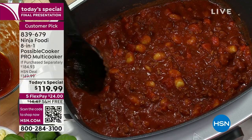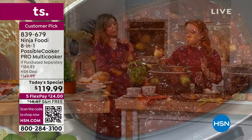And remember how I showed you how the spoon rests on the lid? This is a little trick I like to do, is I like to kind of just rest it on the side too, so it kind of holds the spoon up off the top.